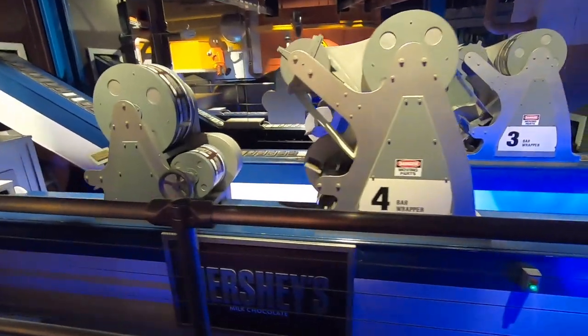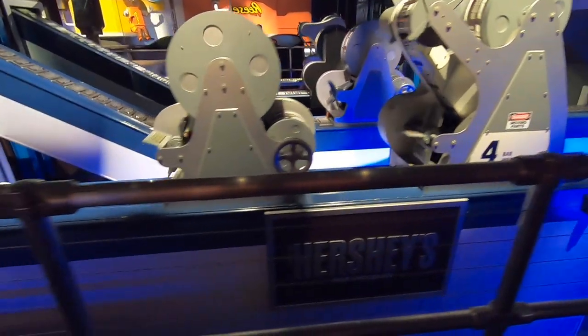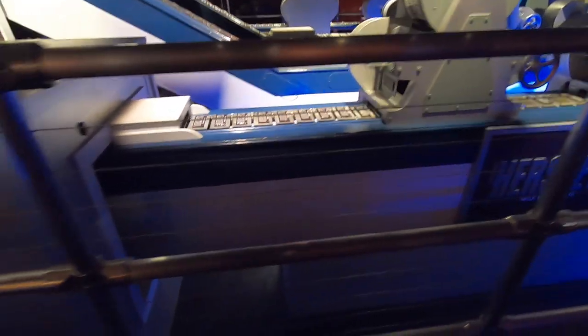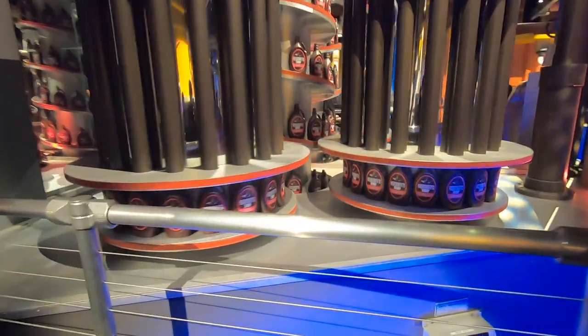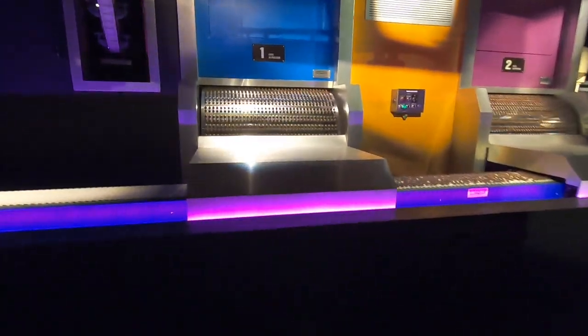All of that fresh, delicious Hershey's chocolate goodness is finally ready to be packaged. Like Hershey's milk chocolate in special dog bars. Hey, don't forget about Reese's peanut butter cups. My personal favorite. Everyone has a favorite. Mine are Hershey's Kisses chocolates. Aw, thanks, Alex. That's so sweet.